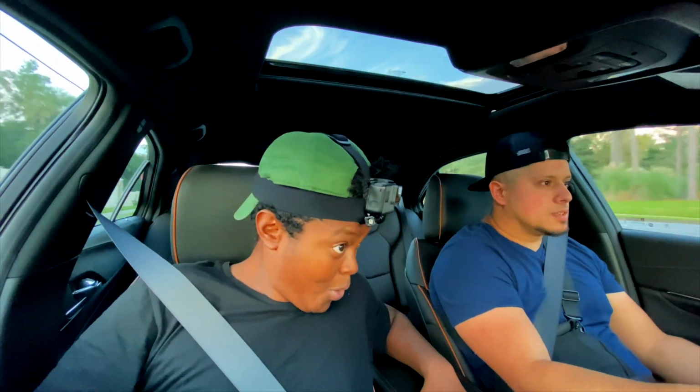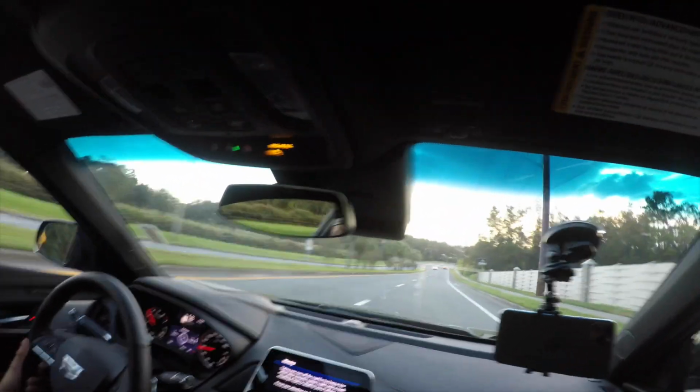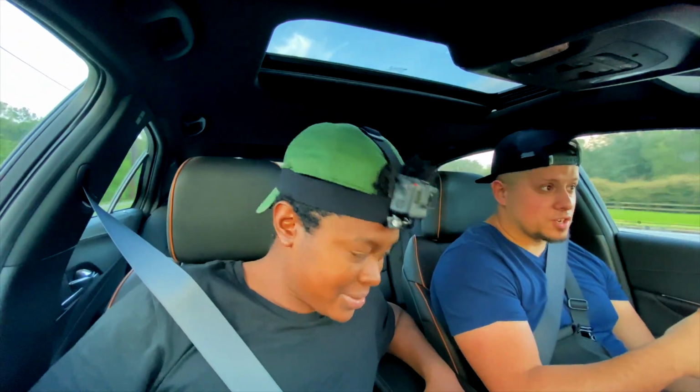Whoa! It's got some power, bro. This thing is impressive. 180 on the dash. It's not going to do 180, guys, but it makes you feel like you're going to do 180.